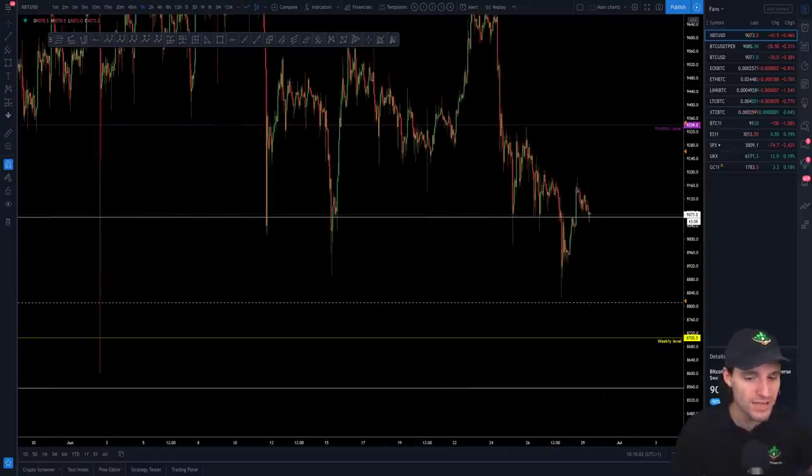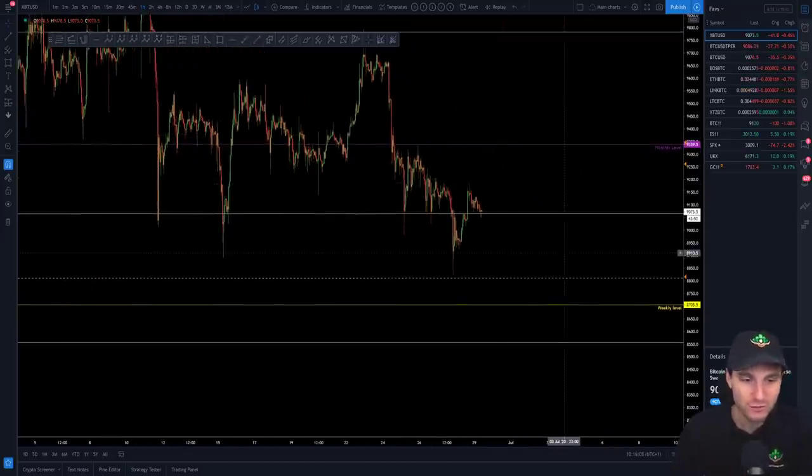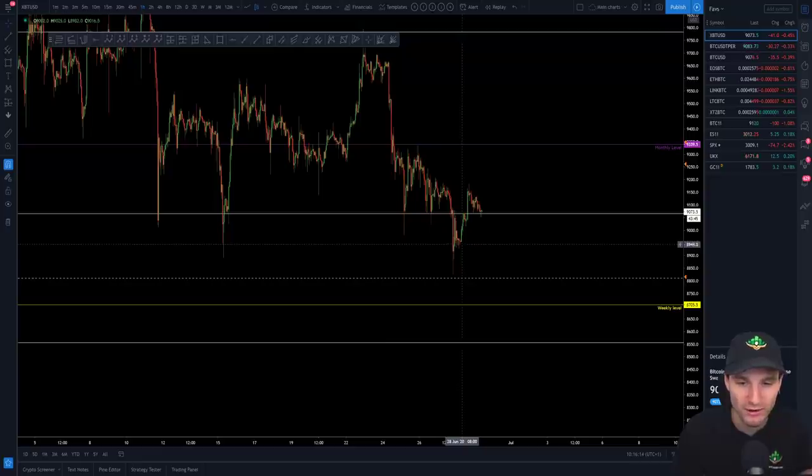On the flip side, I've just mentioned the really key resistance, and I'm literally trading these levels. For support, I still have $9,000 support, back into this order block here around 8,950. Below that, really key support, 8,705 weekly. And then below that, you've got the 8,500 support.